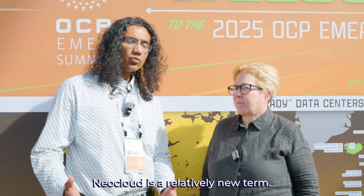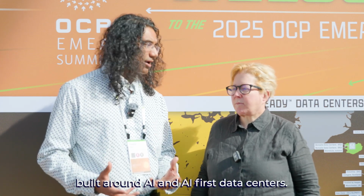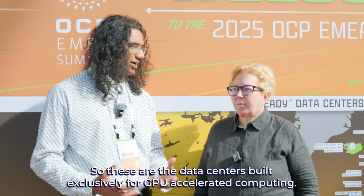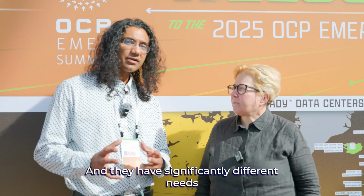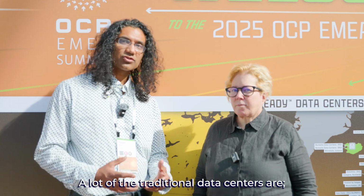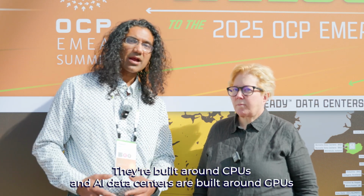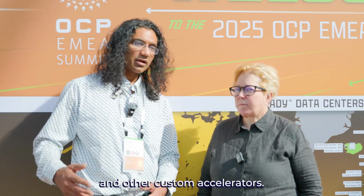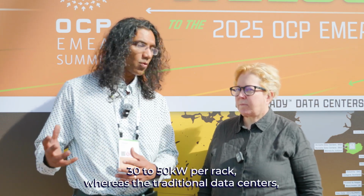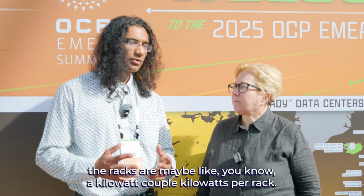NeoCloud is a relatively new term. It's a way to differentiate the data centers built around AI and AI-first data centers. So these are the data centers built exclusively for GPU accelerated computing, and they have significantly different needs from your traditional data centers, which are built to fail. A lot of the traditional data center workloads have multiple CPUs. They're built around CPUs, and AI data centers are built around GPUs and other custom accelerators. So they have very different power requirements, 30 to 50 kilowatts per rack, whereas in traditional data centers, the racks are maybe a kilowatt, a couple of kilowatts per rack.